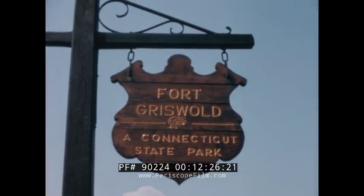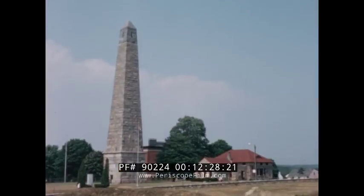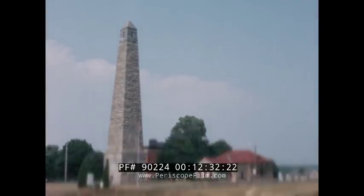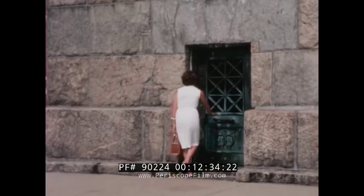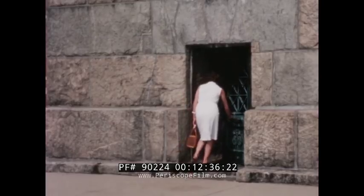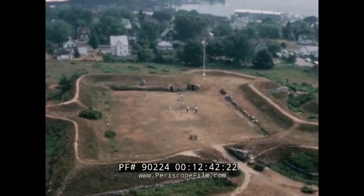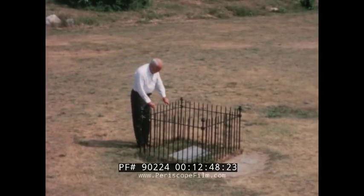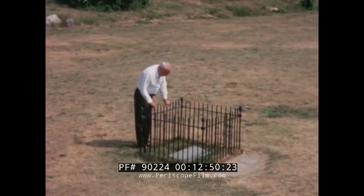Fort Griswold on the banks of the Thames River is the site of a towering stone monument that overlooks one of Connecticut's best-known revolutionary battlegrounds. There are 172 steps inside the tower, and when we've caught our breath, we can look down on the panorama of this historic ground. Inside the small picket enclosure, a plaque recalls an American tragedy.